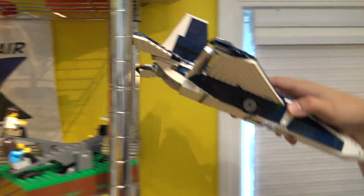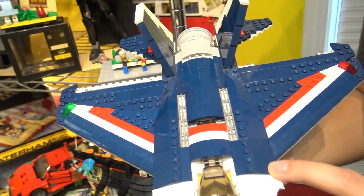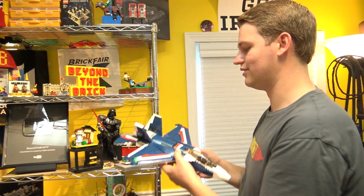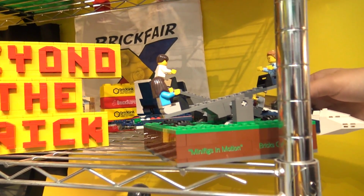This plane here was actually one of our live builds with Mike Psiaki, who's a LEGO designer. He designed this, and then we did a live build with him on Google Hangouts, and he talked us through the design process and everything as he did that. So it's fun to have that on display.